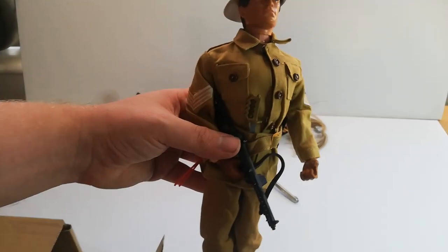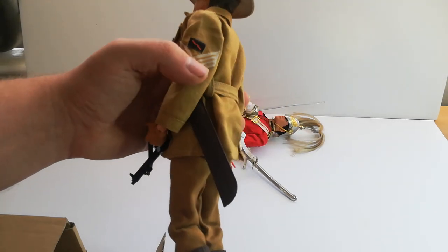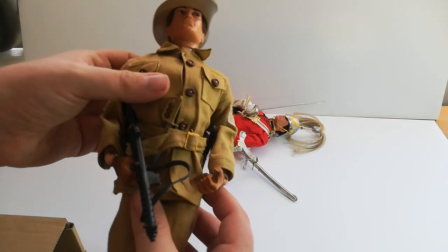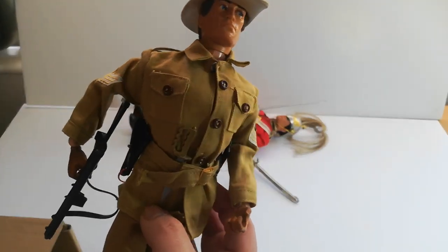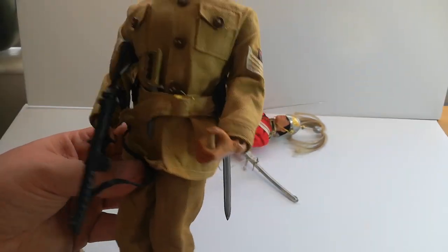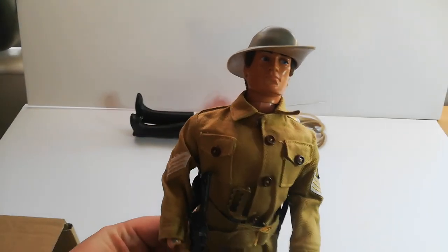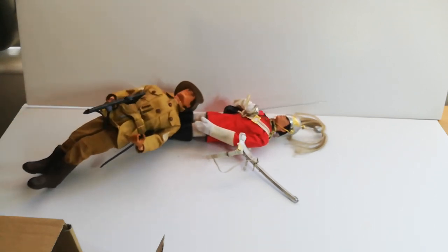Then we've got a late issue. This is more like the 80s off the card Jungle Explorer or Jungle Fighter. He has the two-tone trousers and jacket. When these jackets were on the small cards, they're very hard to find matching trousers. But he's an Eagle Eyes. Pretty cool. Always good to get Eagle Eyes. They're always fun. They always sell well.